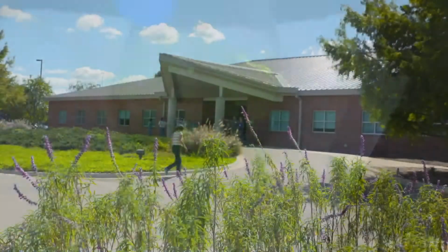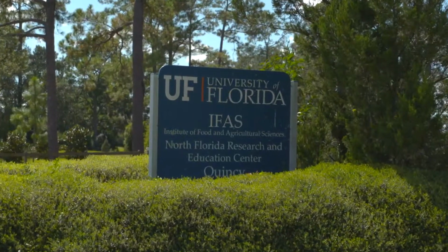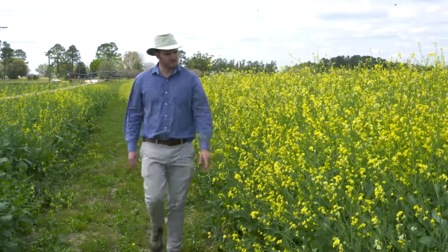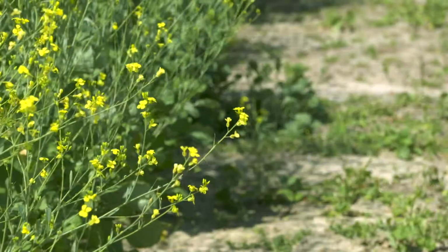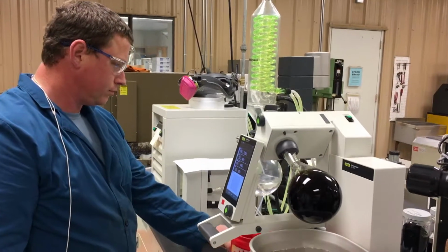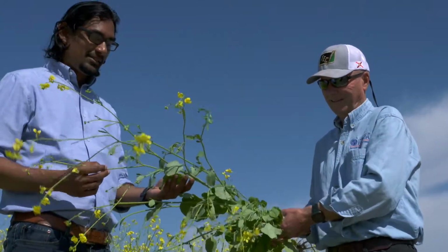The SPARC program is led by scientists from the University of Florida's Institute of Food and Agricultural Sciences, or IFAS. Principal investigator Dr. David Wright and Deputy Project Director Dr. Ian Small are working with a team of researchers to investigate every aspect of how to grow Carinata. They're covering research in everything from agronomics, plant pathology, chemistry, fuel conversion technology, supply chain development, economic analysis, environmental ecosystem services, and various modeling efforts.